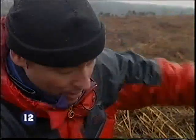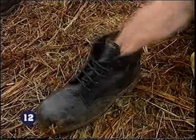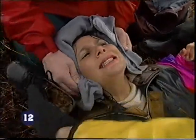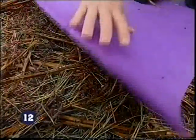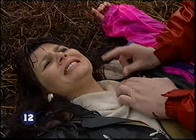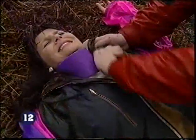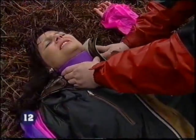If you suspect someone has a neck, back or head injury, never attempt to move them. Always send someone to get help and then make sure you keep their head still. You can fill a pair of walking boots with soil, and if you place them either side of the head, this will support it. Or if you've got a sleeping mat, you can use it to make a neck collar. Carefully measure from the top of the jaw to the bottom of the collarbone, and this will give you the right width to cut out of the mat.